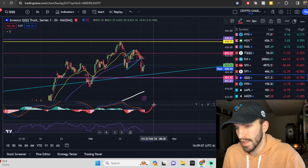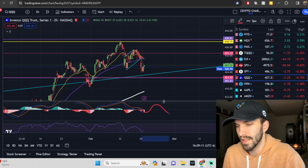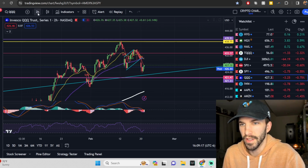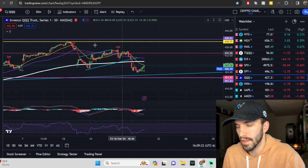See if this 2 hour is able to curl up, and maybe we get another point of reference, and this bullish run extends a little bit higher. I just wanted to tell you about that. Once you do see that 30-minute divergence, it's very good to pull up a 2 hour and see if that is crossing over. It's kind of like a double confirmation of what you're seeing right here.